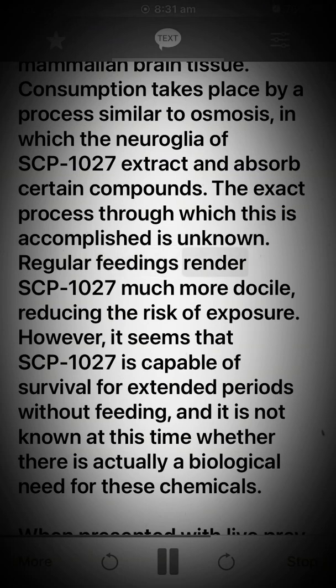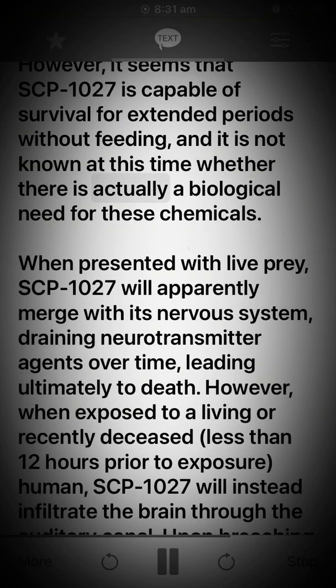Regular feedings render SCP-1027 much more docile, reducing the risk of exposure. However, it seems that SCP-1027 is capable of survival for extended periods without feeding, and it is not known at this time whether there is actually a biological need for these chemicals.